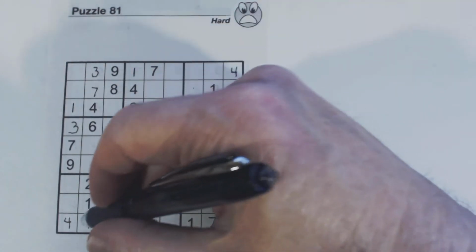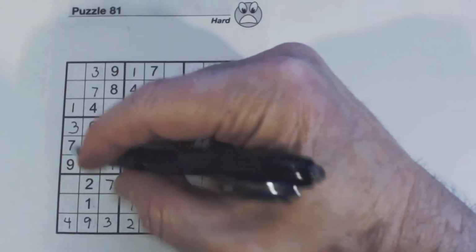Fours, 4, 4. I think we've got all our fours, if I remember right. Yep. Okay, fives.